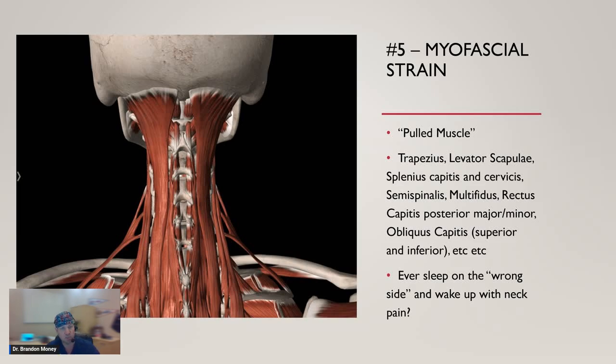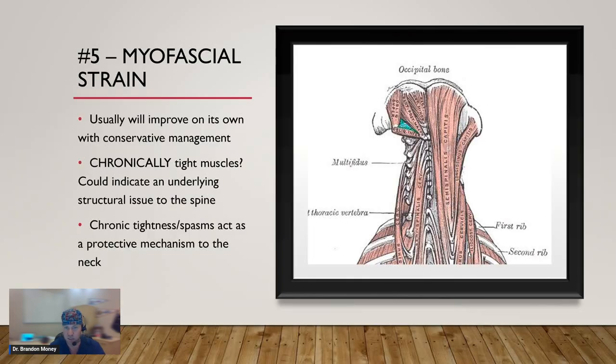Yeah, that's a muscle strain that happens because if you're laying in a position for hours on end, that can certainly cause some temporary changes in the anatomy and strain some of those muscles associated with that. And so there's many layers of musculature in and around the neck, and all it takes is one to create significant pain or spasms in the neck itself. And so just another image here of all those different muscles that are in and around. And usually something like this improves on its own. Conservative management, do some stretching, do some rest, put some heat on there, etc.